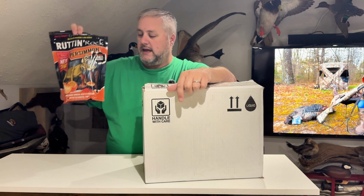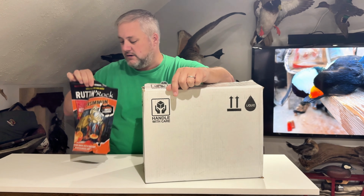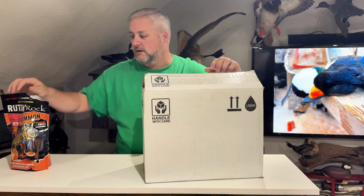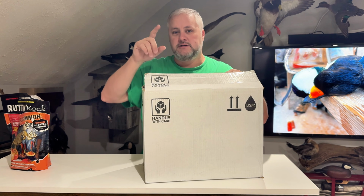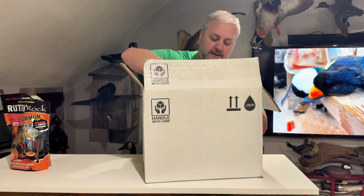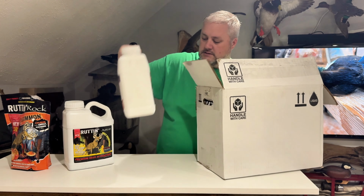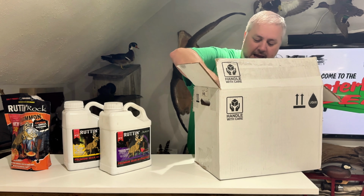So I got some new products in this bag, but the smell is unreal. Like, y'all, I wish there was like a scratch and sniff, like you could scratch the screen and smell this stuff. But let's look at what we got. We got some jugs here, and we got 2 different bag products here.